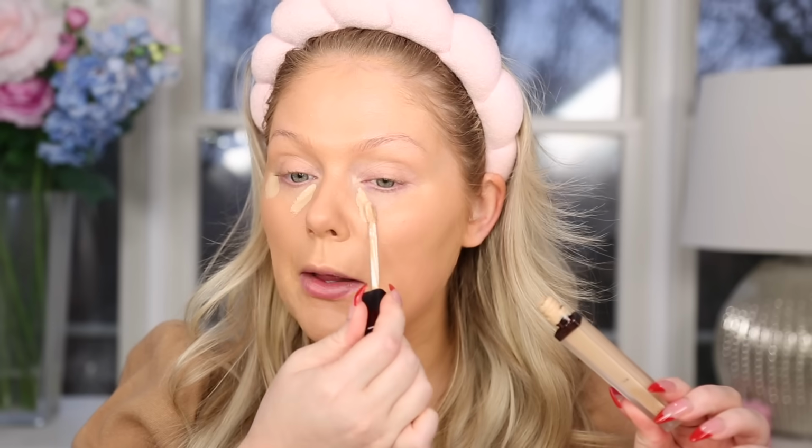If you want something that's also full coverage, but a little bit more hydrating to the under eyes, I would highly recommend the Hourglass Vanish. I have barely anything left in here. I'm scraping it out of here, but this is really, really good.